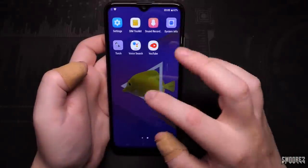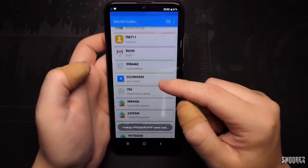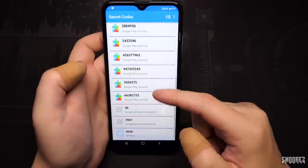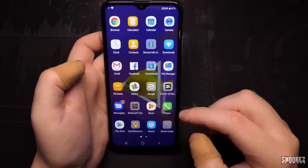All right, let's do secret codes. Let me see if I can change anything. Engineer mode. That's usual engineer mode. Okay. Face unlock. Is this a different one? That's just the settings of face unlock. That's nothing special. And settings is just a testing menu. Okay. So nothing too fun in there.